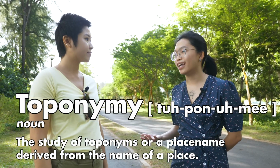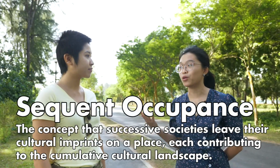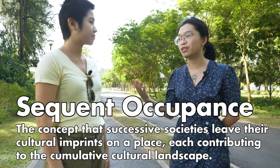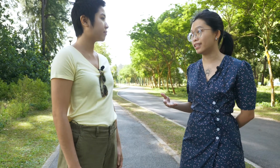Okay, so our paper actually focused on Singapore's toponymy, so Singapore's place names, and how it adheres to this concept called Sequent Occupants. So Sequent Occupants is actually a notion from human geography. It states that landscapes over time are shaped by the various groups that have sequentially occupied a place.